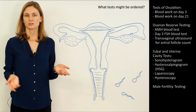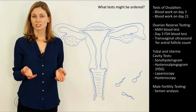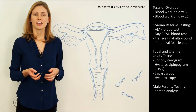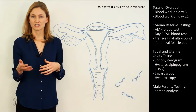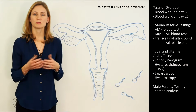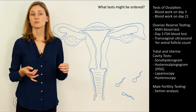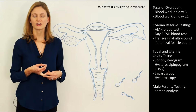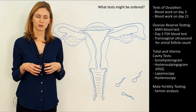To check for problems with male fertility, we'll be asking every male to produce a sperm test. That's a semen analysis. And depending on those results, we might do further testing as well. So the sperm test will measure the concentration or the number of sperm, the motility, how many are moving around, and also the morphology, the number of normal-looking sperm.